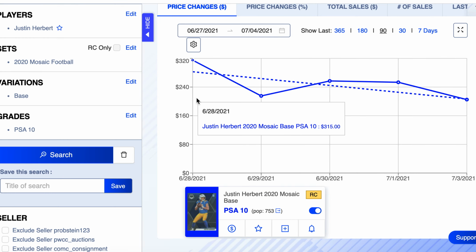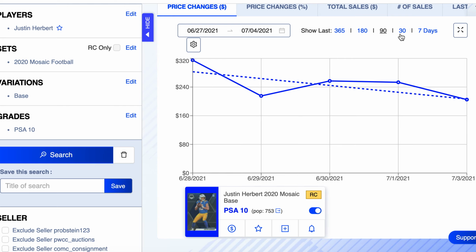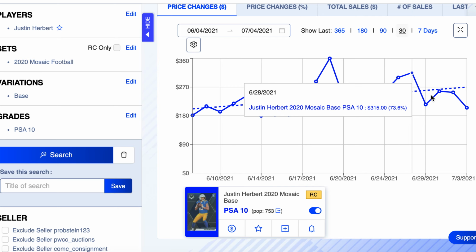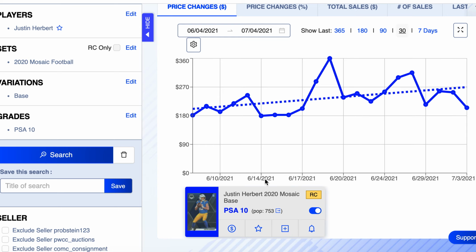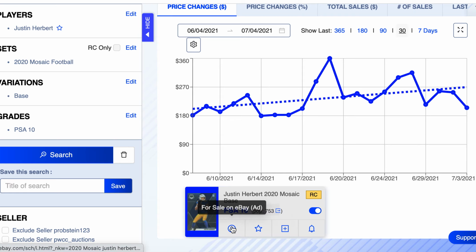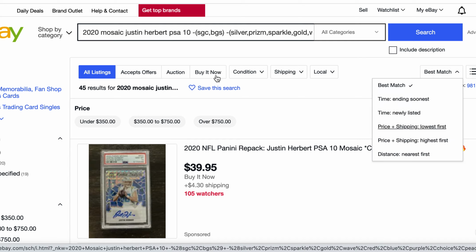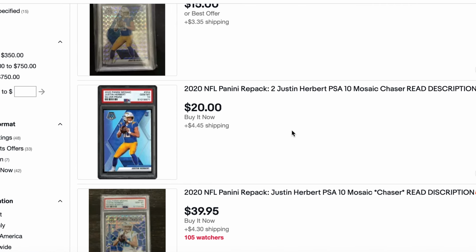$315 to start the week, $205 to end the week. Did Justin Herbert lose his penis? What happened here? Let's pull this back 30 days. Maybe that was more the real value, $250. $250 is probably about the real value on this. I like the trend overall going up, you can see. I'm big buying Justin Herbert this offseason. I think he's really good, and I think there's going to be a significant amount of hype on him. Straight up. And pop counts are low.